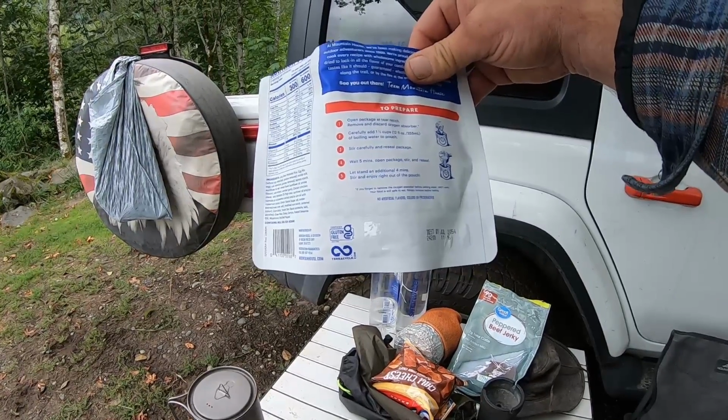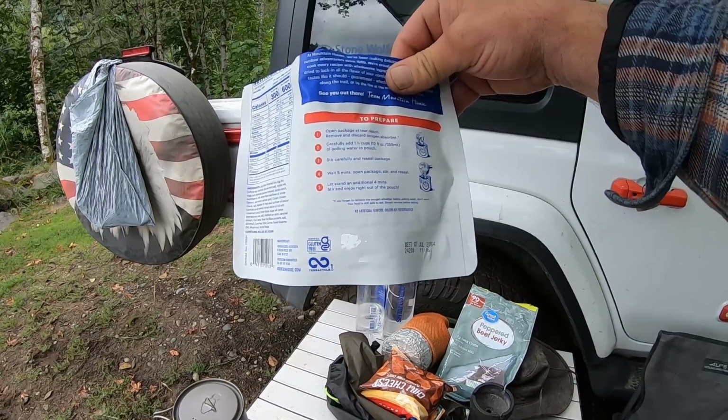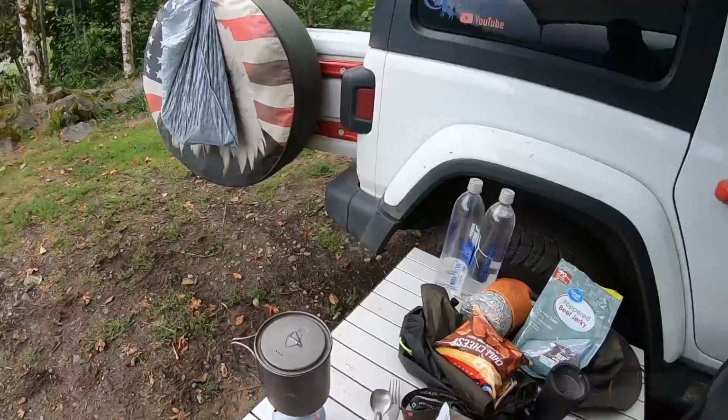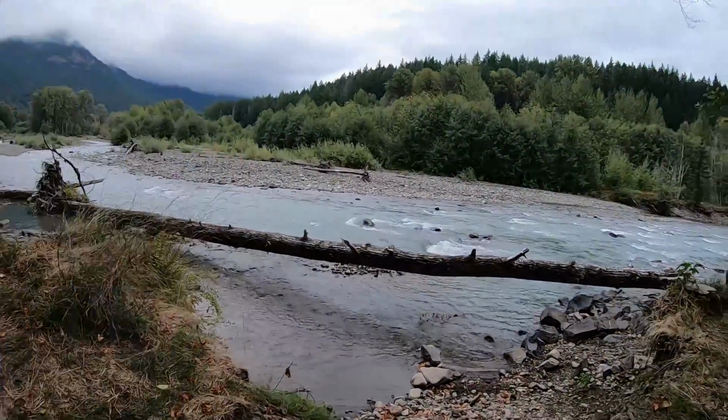Stir carefully, reseal package, wait 5 minutes, open package, stir, reseal. Let stand additional 4 minutes. So I'll pour the water in there, mix her up really good, wait about 15 minutes.